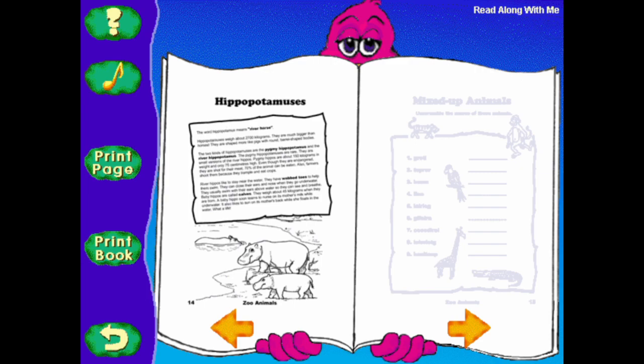River hippos like to stay near the water. They have webbed toes to help them swim. They can close their ears and nose when they go underwater. They usually swim with their ears above water so they can see and breathe.